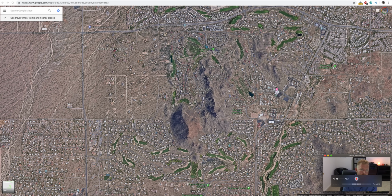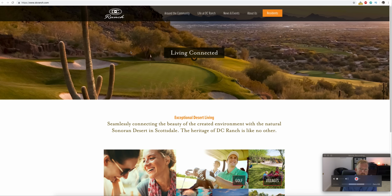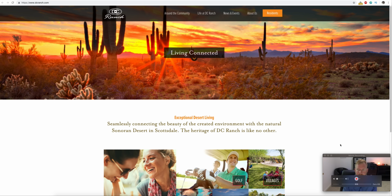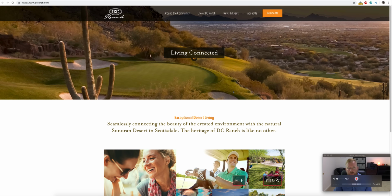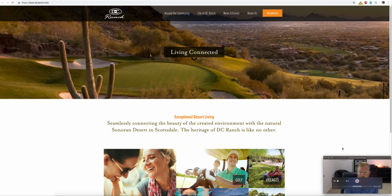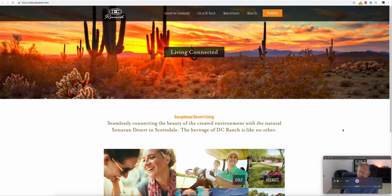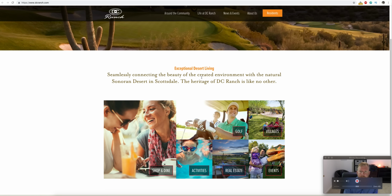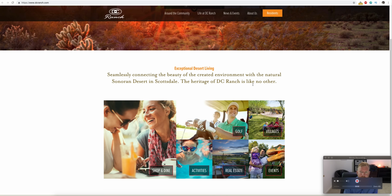Okay, moving right along here. My next one that I'm going to talk about is one of my personal favorites. I like it because it's close to Phoenix. It's not as far north as Troon or Troon North, but it's got these beautiful homes at the foot of the McDowell Mountains, McDowell Mountain Ranch, but seamlessly connected. The beauty of the created environment with the natural Sonoran Desert in Scottsdale. The heritage of DC Ranch is like no other.